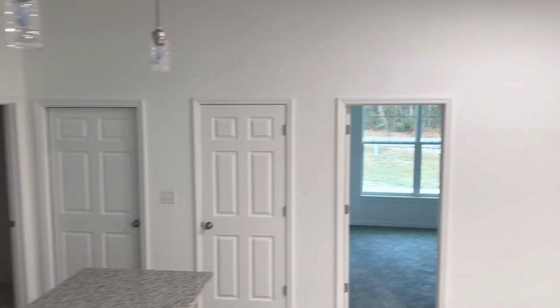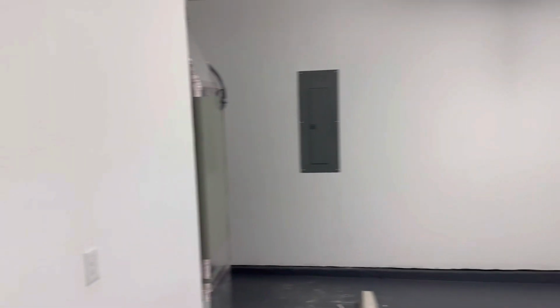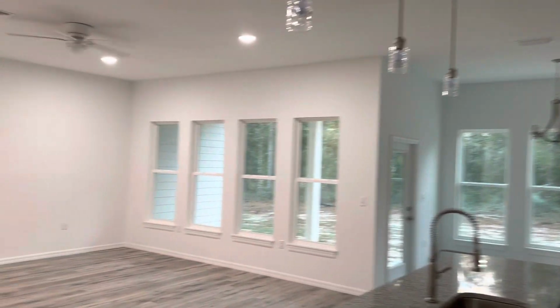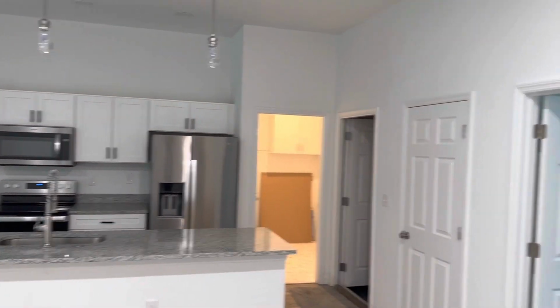So, just an overview of how this thing came together. I love this floor plan. This is the Mylin, and you know, this is what we do. Grand entrance right there. Closet. Look at it. It's not amazing, right? Love it. Lifestyle.